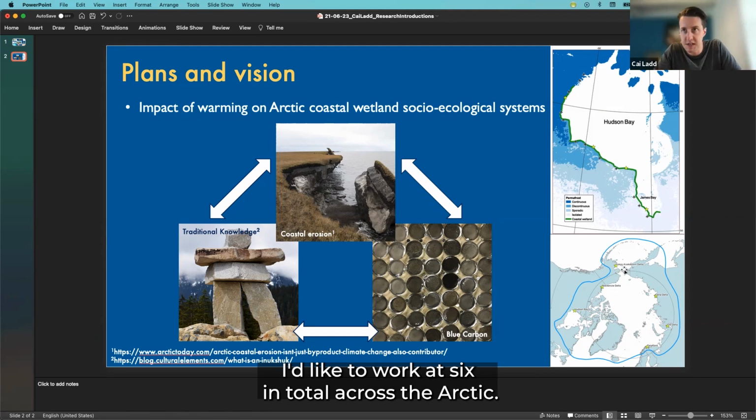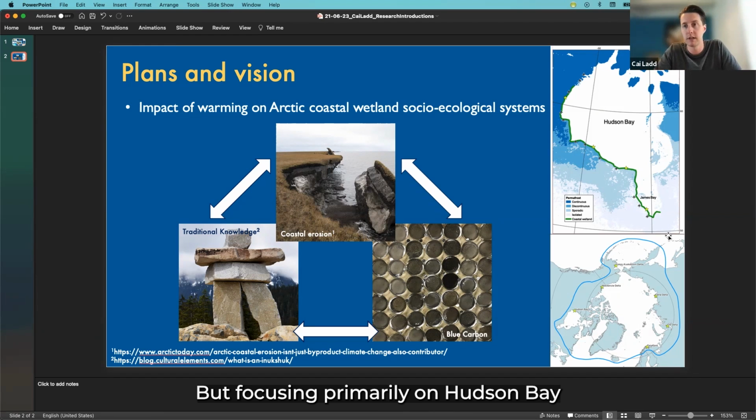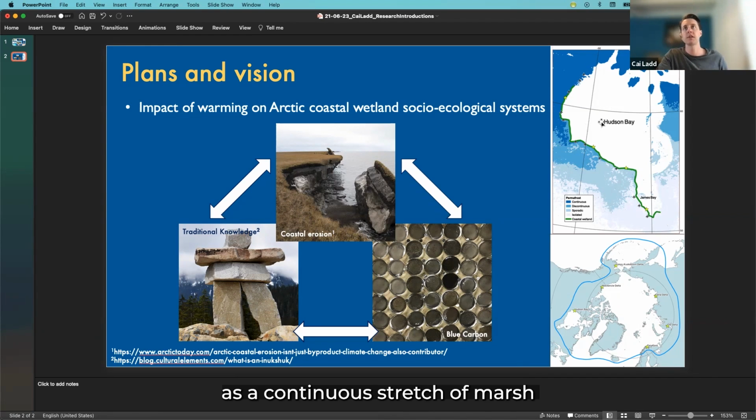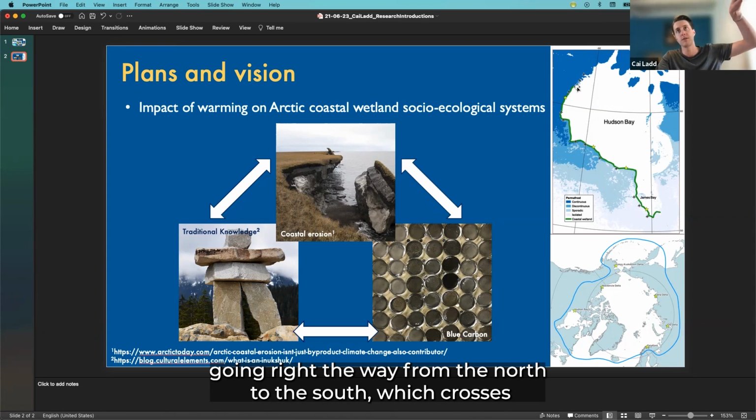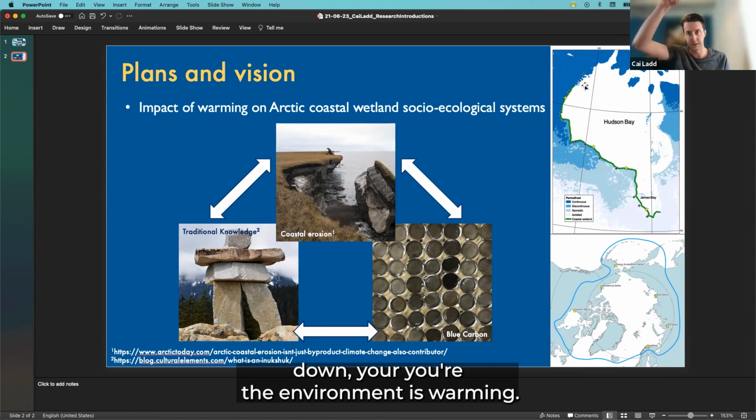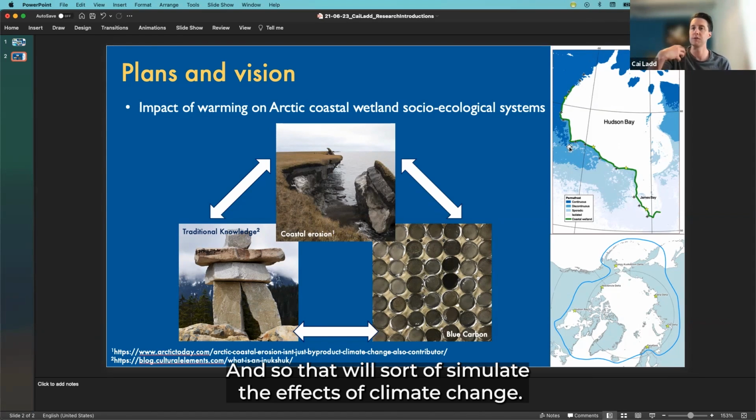And so I've got a number of sites I'd like to work at, 6 in total across the Arctic, but focusing primarily on Hudson Bay. And what we have in Hudson Bay is quite intriguing. There's a continuous stretch of marsh going right the way from the north to the south, which crosses a sort of temperature gradient. So it's almost a natural laboratory where as you move further down, the environment is warming. And so that will sort of simulate the effects of climate change.